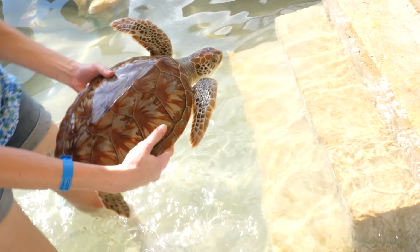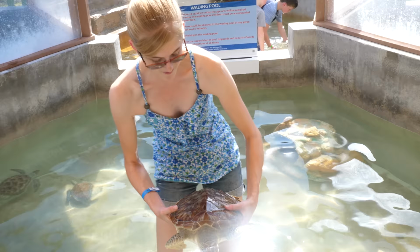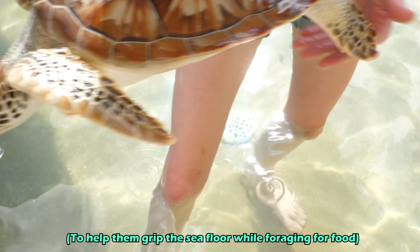Wow, look at the red coloration of this one. That one is just gorgeous. This one's a little bit closer to about 5 or 6 months old, I would imagine. And the green sea turtles have these little thumbs on their front flippers. They have a spur up here. And on the back, they also have a spur on their flippers back here.